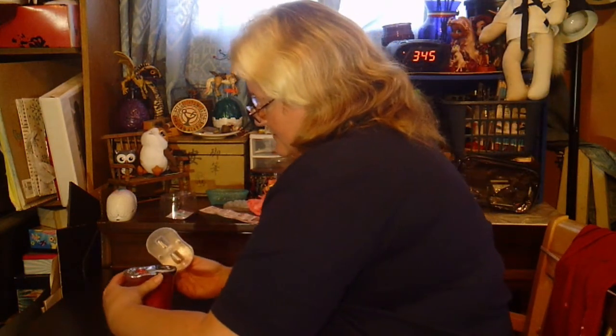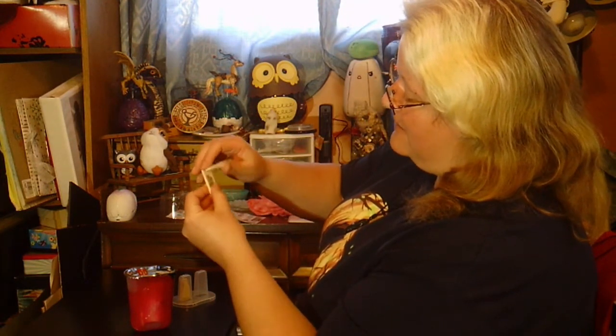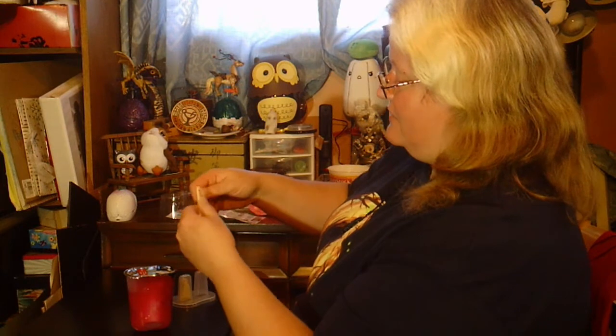Warning. Does not contain food, do not eat. Don't eat your toys, people. They said so. Don't eat your toys. Okay, so you got this little thing in here, and you flip it up. I believe it's just a snap together. There we go.